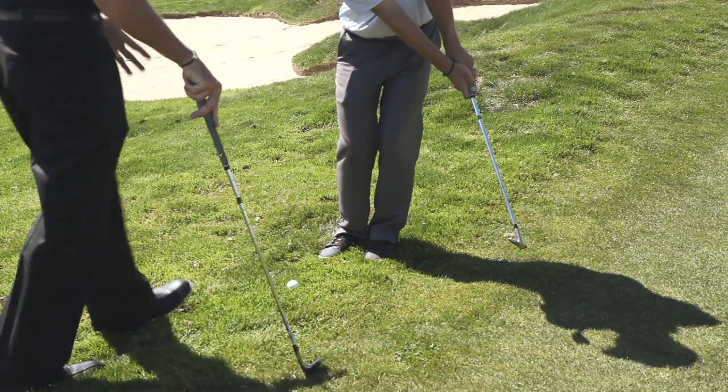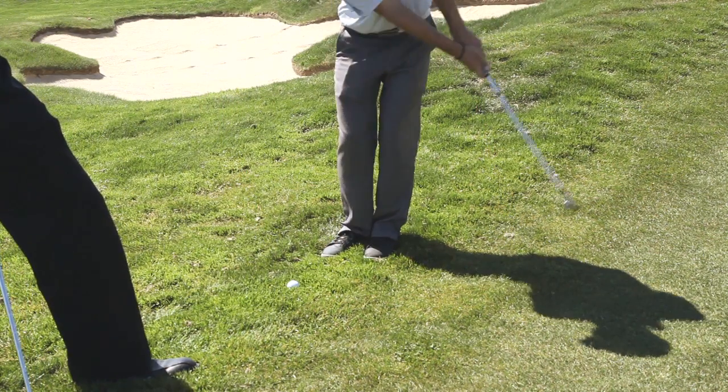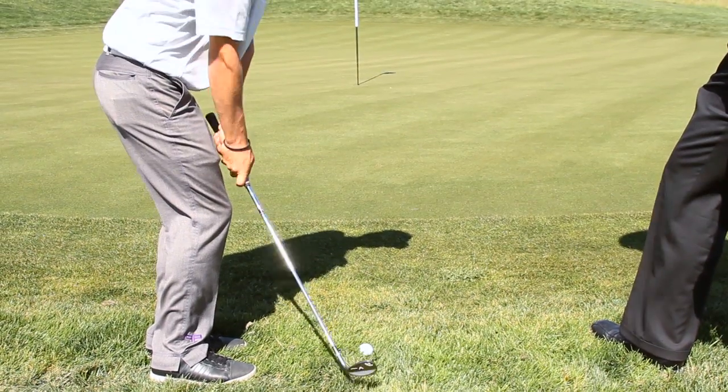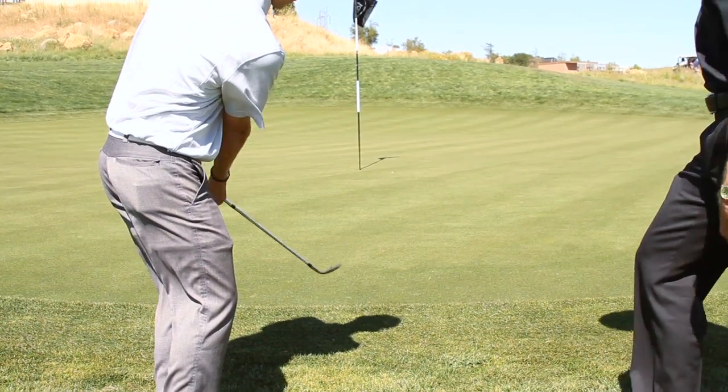It's just a matter of having a couple of practice strokes and stepping up and hitting it. Not too thoughtful. Get the feel for it. Right, look at the target once. Off we go. Simple as that. Boy, you take instruction well.